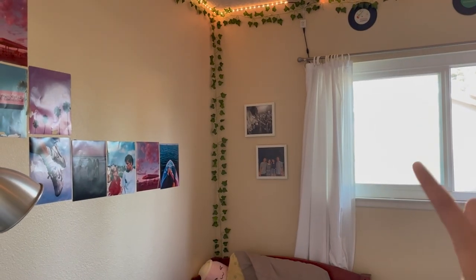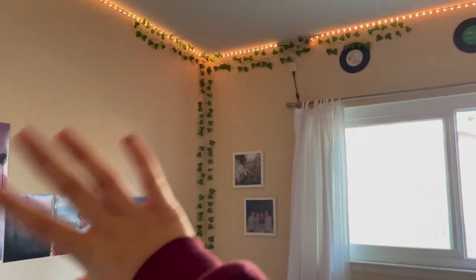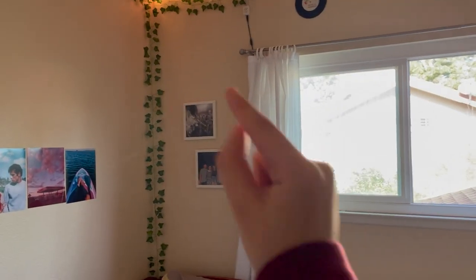This is what behind my bed looks like now that I put both picture frames up, and I also did some of the vines. I like how the vines sort of go around my window. I don't know, I just think that looks nice, but it does look a little bare over there, so I may add some stuff there later, like if I have extra photo collage walls and stuff. But overall, I'm very happy with how it looks right now.